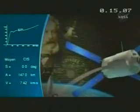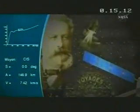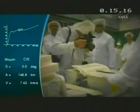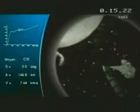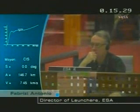The ATV's first mission unites past, present and future. It carries manuscripts by the French visionary novelist Jules Verne, and amongst the gifts for the ISS crew is a luxury 19th century edition of his work, From the Earth to the Moon. From the Earth to the Moon and from the Earth to the International Space Station in the Ariane 5 ESA.